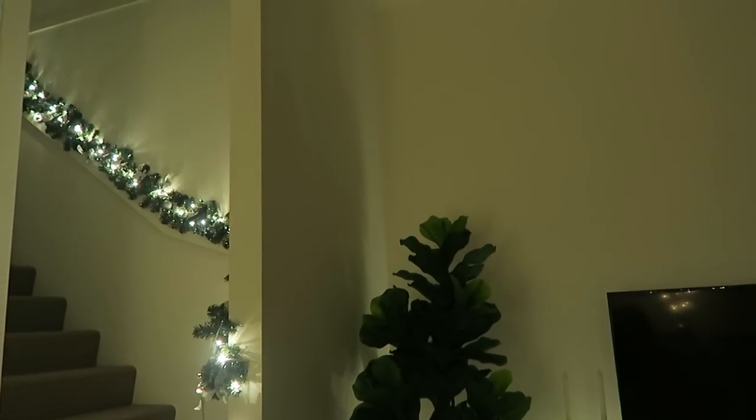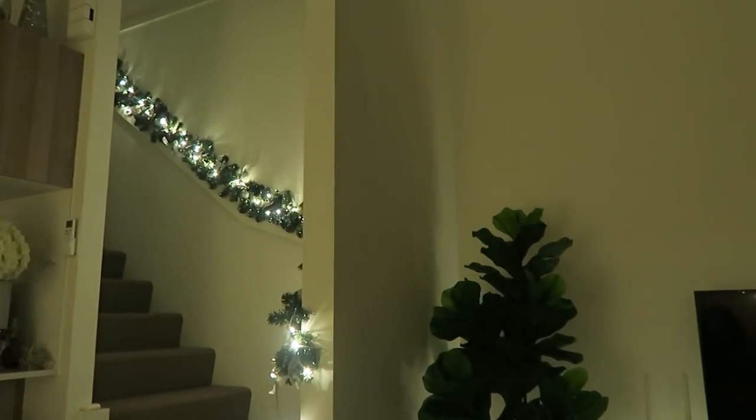But yeah, I'm really happy with how everything turned out. The tree looks so cute in the back as well, and I'm actually obsessed with the stairs. Like, that's my favorite part of this, is the stairs.